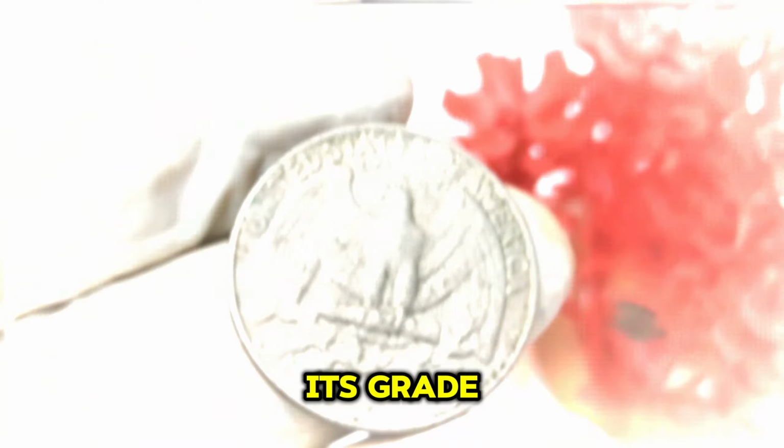For instance, a pristine example from this series was recently valued at a whopping $42,000 on the current market. Yes, you heard that right, $42,000. This high value is due to the coin's scarcity, condition, and historical importance. It's always a thrill for collectors to discover such a gem in their collection.